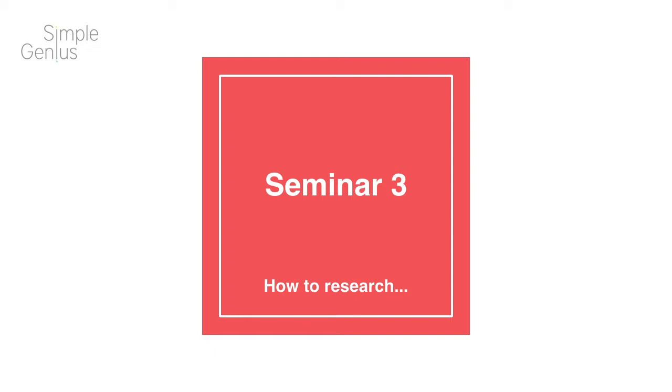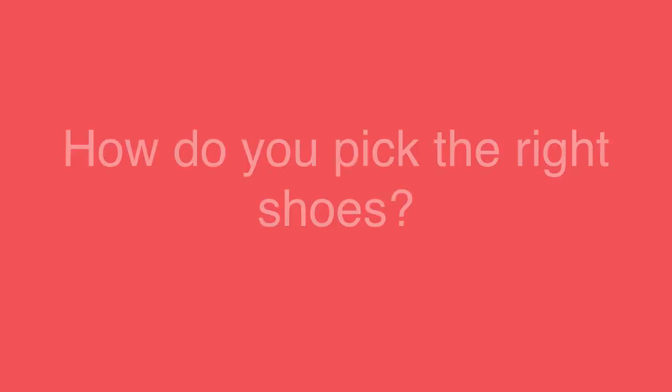Seminar 3, which is how to research. So, before we get into it, let me ask you one question. How do you pick the right shoes? Depending on what kind of person you are, this could be a really vitally important question. So if you're going to buy a new pair of shoes, how do you pick the right ones?